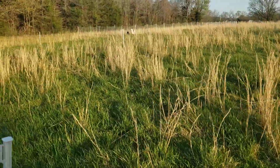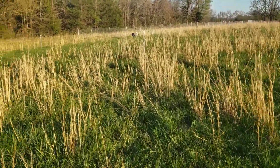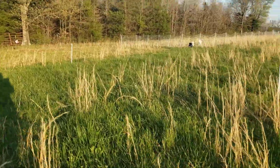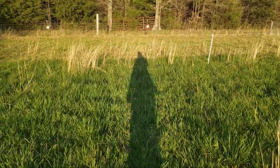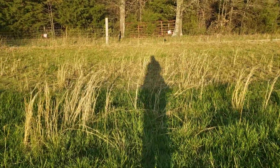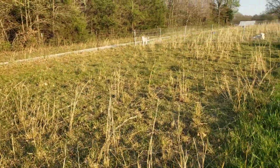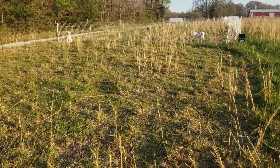And then the dogs are down here watching over the sheep. The sheep kind of got ahead of our cows, so the sheep have already grazed this end space a few days ago. They grazed it down. Hi, Bosco. Hi, Maisie.